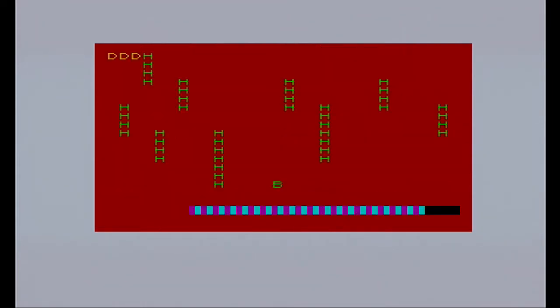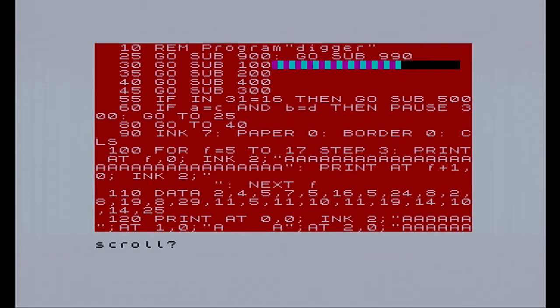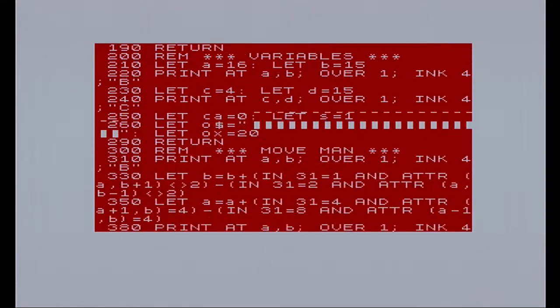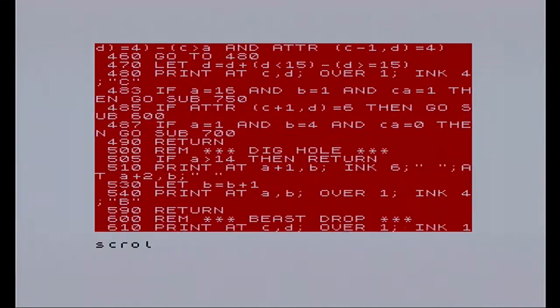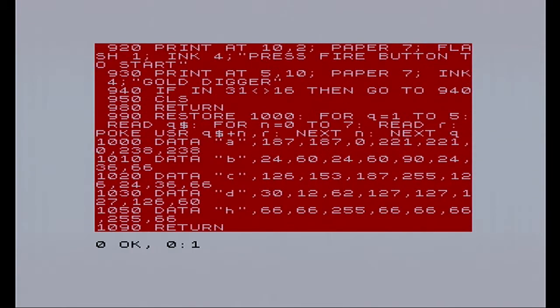There we go. So there's our creatures. I obviously can't move it because I haven't got the joystick, and I'm guessing I've got to make my way across the maze somehow. Let's have a little list again and see if I can find something else in here. Let's try. Go sub. I'm trying to work out exactly what I need to do to get the thing to work, just to get to the point where we can see the creature's man move. There's the move man. There's the hole carrying gold. We've obviously got to carry gold and other things.